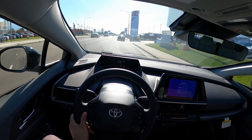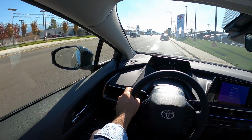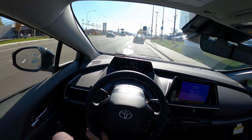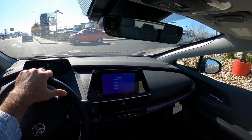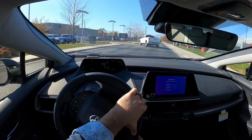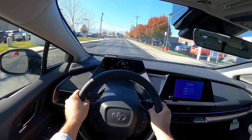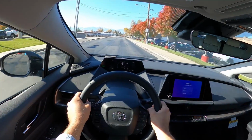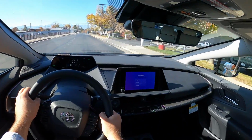Gosh, that's such good power. Again, for a Prius, this thing's got some oomph to it. You just don't expect a Prius to have this kind of power. It just drives well though, overall. Yeah, it's got so much torque. It's stupid, because it's a Prius. Yeah, you just don't expect a Prius to be like this.